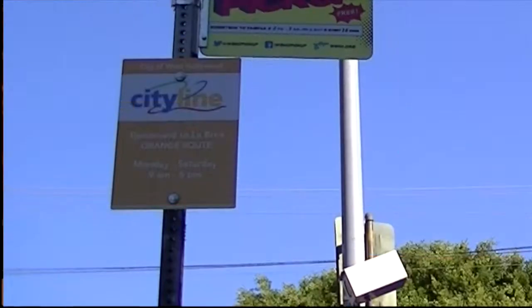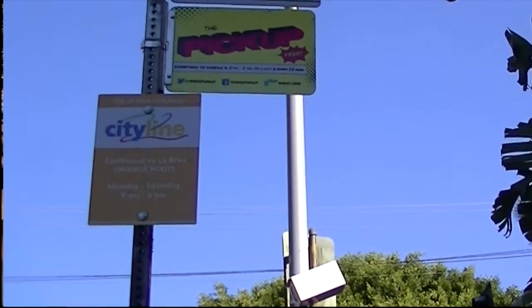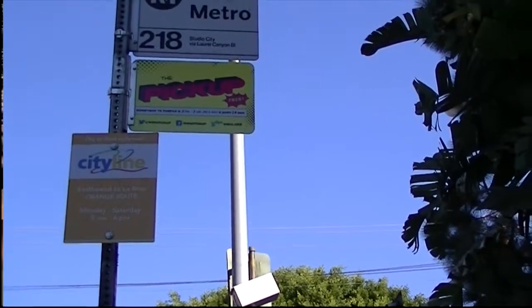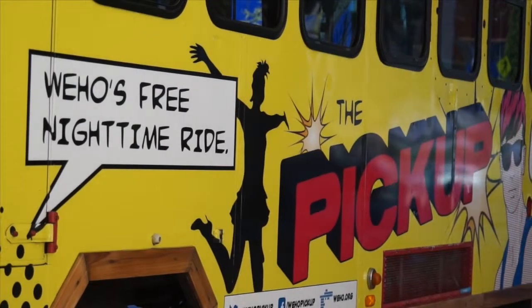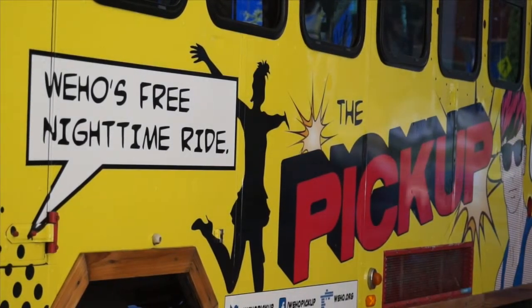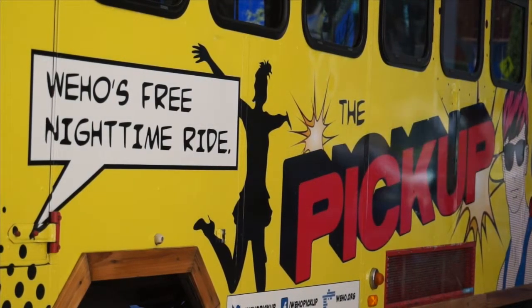You also have the free nighttime shuttle. It's called the Pickup Line, which I love. Four miles, a loop through the city, stopping every couple of blocks, and it runs through the evening. It's really your designated driver, right? Is that kind of what it's about?